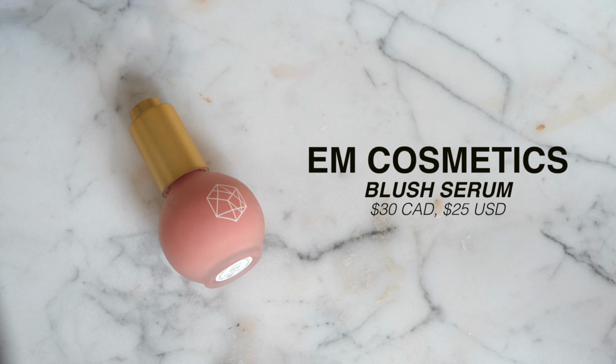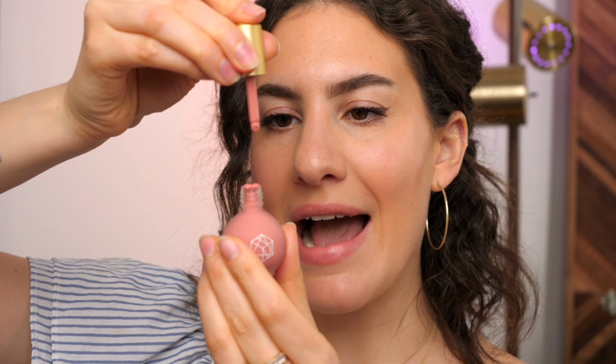This is definitely very different than any of the other ones we've spoken about today. The actual texture of this blush is very serum-like. So it's very lightweight, almost slightly oily feeling. This is the shade Rose Milk, which is probably my favorite shade in the collection. It's a gorgeous soft pink.